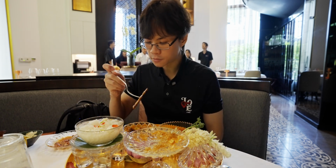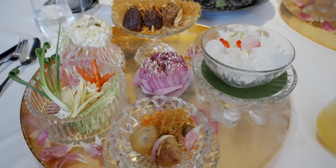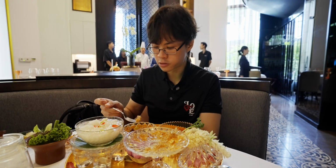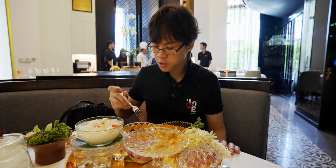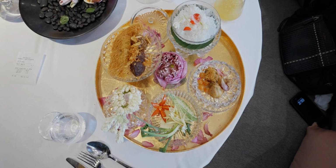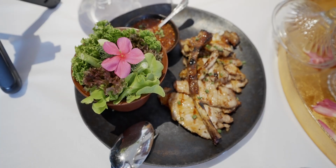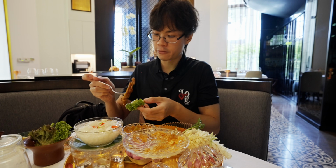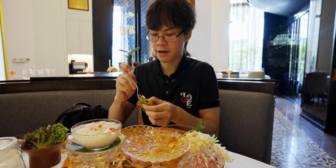Pork chop. You really have different flavors, textures, different layers in just this one plate. Very enjoyable to eat and savor all the different elements. Also some vegetables, because we're eating Thai food. Vegetable is just part of the fresh component you have to have.